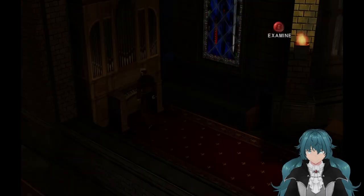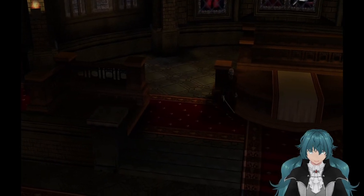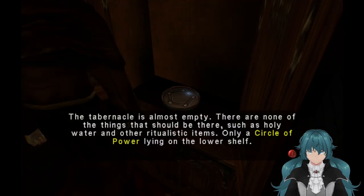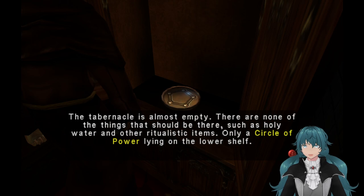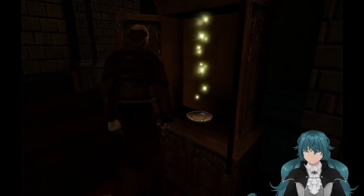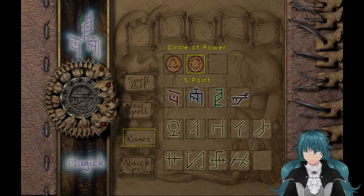5-point circle. Which is very good. Now we can start doing some shenanigans. Tabernacle is almost empty. There are none of the things that should be there, such as holy water and other ritualistic items. Only a circle of power lying on the lower shelf. Only a circle of power? Oh yeah, baby. Paul has acquired a 5-point circle of power. Now each of the 3-point spells can be powered up by using the power rune. Nice.